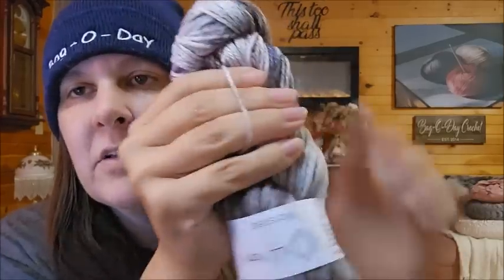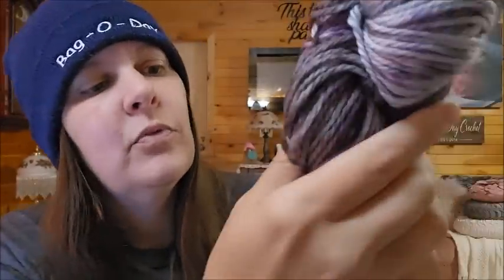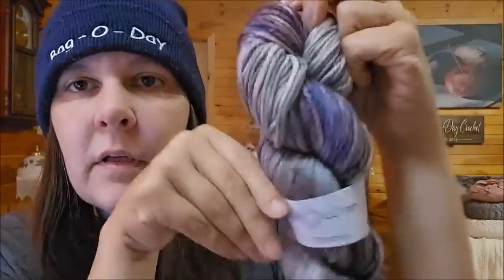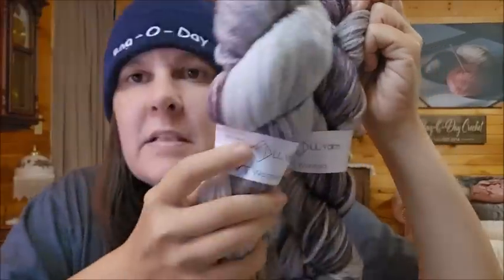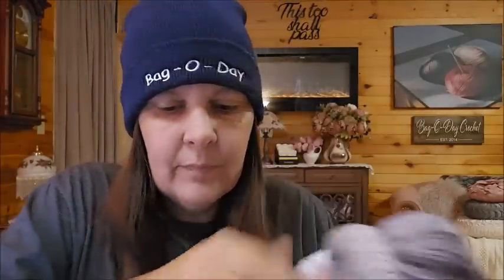So 4 weights. These are all good for hats. When I think about a 4-weight hand-dyed yarn, I always think of a hat. There's your 4-weight there. That's pretty. So the color of this one is called Frostbite. So I guess it's a mixed pack here. Oh, I got 2 of them. 2 Frostbites in that pack. I like that. That's pretty. And then I got 2 of this color.